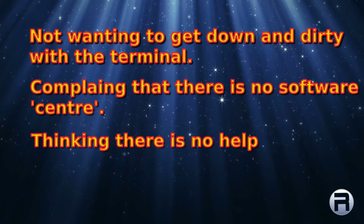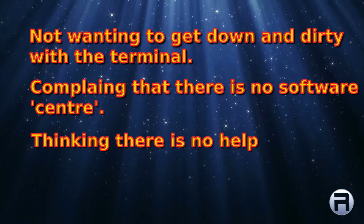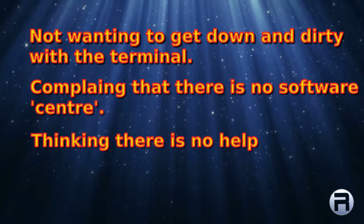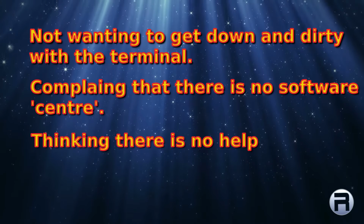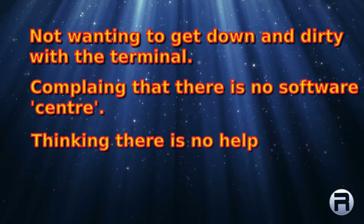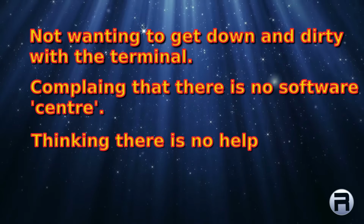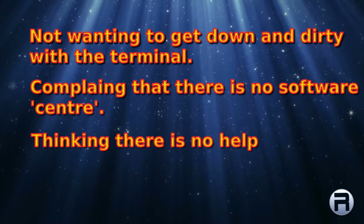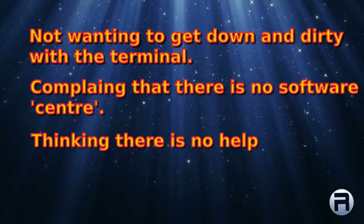If I don't know the answer, then I'll try and look it up for you, and I'll spend a good few hours looking at all the source material and everything I can to try and find you the answer. And even if you don't want to do that, then there is a source of help available in all FreeBSDs. It's in Linux as well, and it's something which is, I don't know, kind of overlooked. Perhaps it's not flashy enough, perhaps it's not sexy enough, but that is the man pages, or the manual pages.